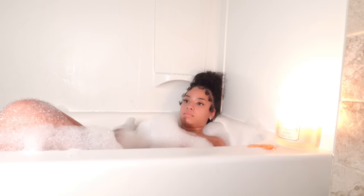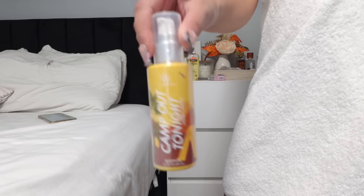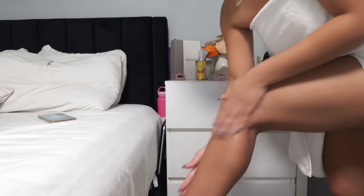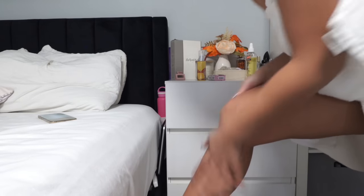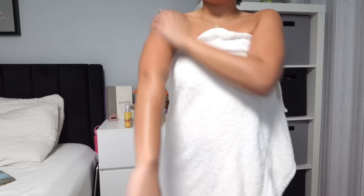After my relaxing bath, I am gonna follow that up with some body care. So I do use the EOS moisturizing lotion, and I usually use the Palmer's oil, but because I did have the Camp Out Tonight body oil, I decided to give that a try. I just mix it with my lotion, and when I tell you guys, it leaves my body feeling great and shiny and moisturized.